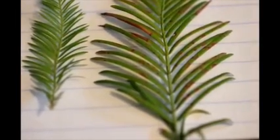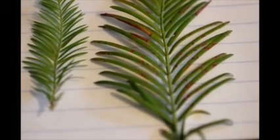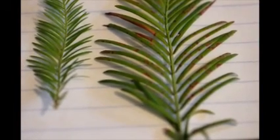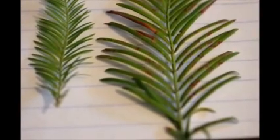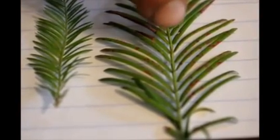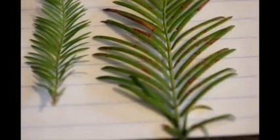If you ever see a plant and you're not quite sure whether it's bald cypress or dawn redwood, take a look at the leaflets and how they're arranged. If they are opposite of one another, they must be dawn redwood. If they alternate back and forth, it must be bald cypress.